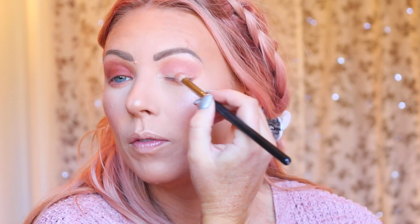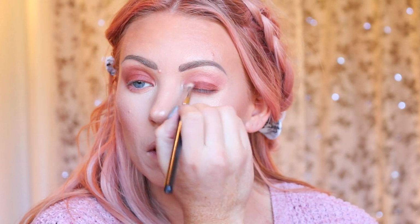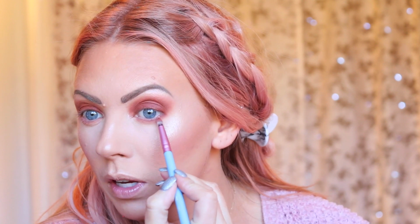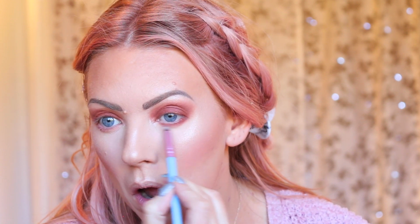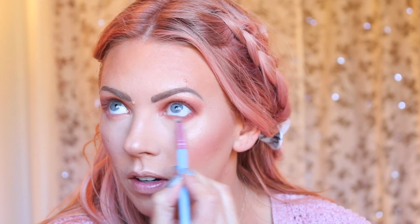So once I get into the crease with a fresher, brushed-off brush, then I just blend everything out so that there's no harsh edges, and then I put the full force of the color right at the base here. Okay, then I'm also going to take that color on that little pencil brush again, just the very tip of it, and kind of just smudge everything out under there.